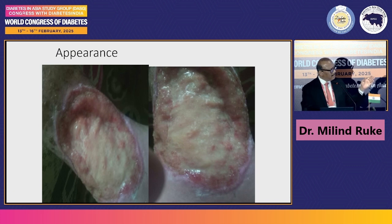This is a typical biofilm that you see, white and pearly, and you will be surprised when you try, as a physician, to open it. So don't allow your assistants to do the dressings. At least go and see the wound. That is why we have these foot workshops. You have to see the wound yourself. You have to assess the wound yourself.